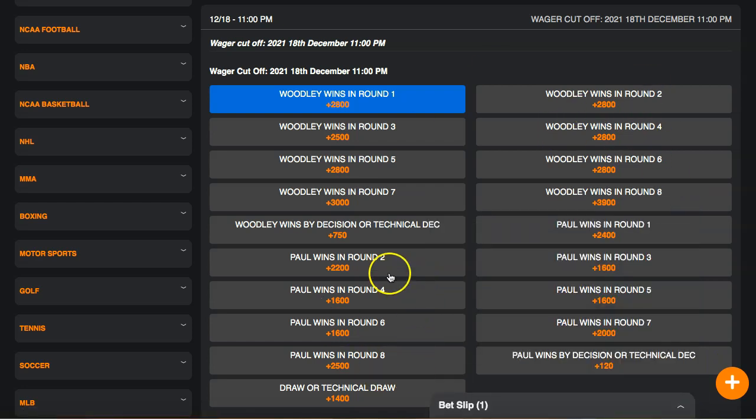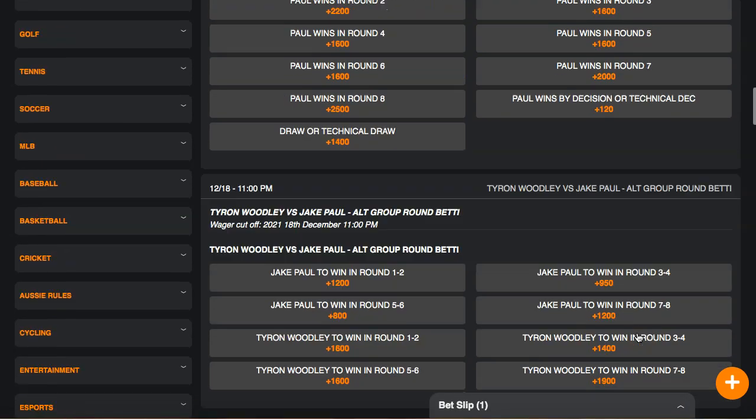So if you want to predict the round, you can make 10, 15, 20, 25 times your money. Right here, round 8, plus 3,900 over here. If Woodley wins in round 8, you make 39 times your money. So go ahead and check out the prop bets as well.